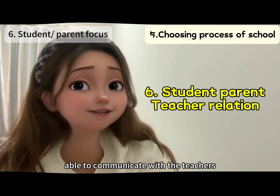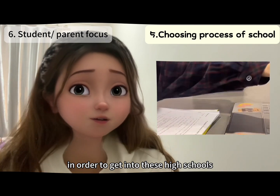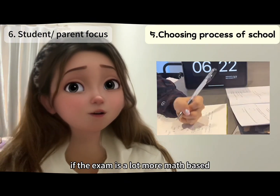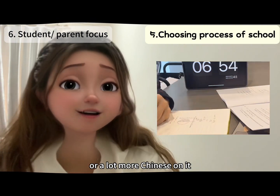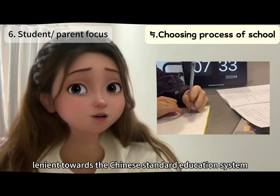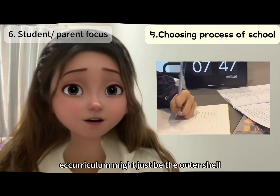And of course, lastly, I did look at how well I was able to communicate with the teachers. So I don't think I said this earlier, but the entrance exam that you have to do in order to get into these high schools, a lot of times they show you the type of environment that you'll be surrounded with. If this exam is a lot more math based or has a lot more Chinese writing on it, it's more likely that the school is more lenient towards the Chinese standard education system. So the international curriculum might just be the outer shell.